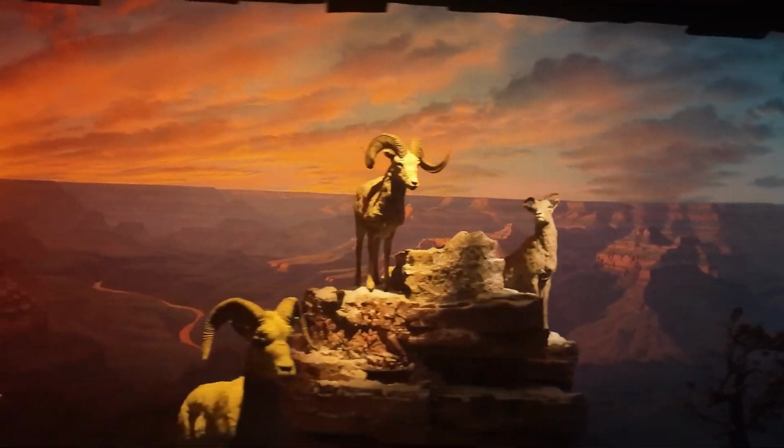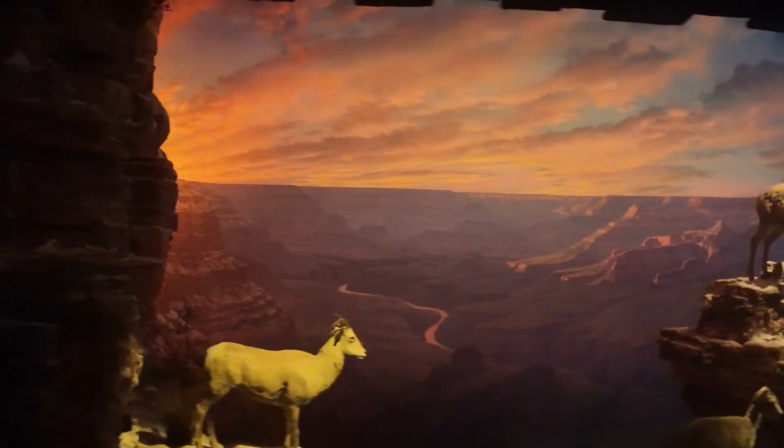Canyon as we know it today. But it wasn't always this way. Now, let's travel back in time, way back in time, to the fantastic past of the primeval world, land of the dinosaurs.